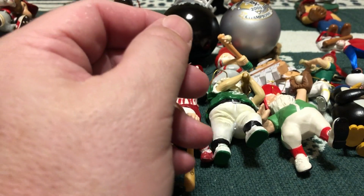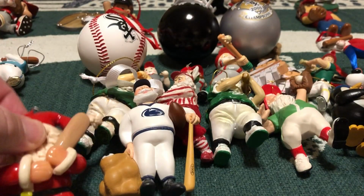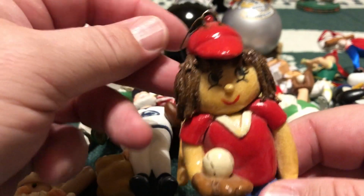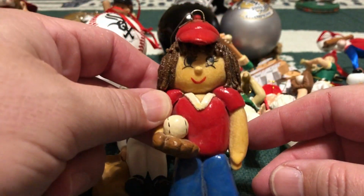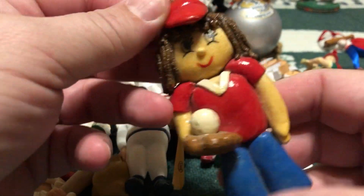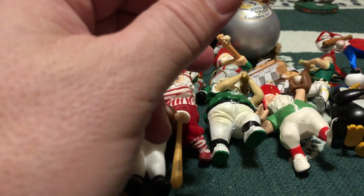What else we have? And these are baked clay. We have another. So this one's from 2000 also. I like that little Santa. Yeah, it's good. This one here, I got at a craft fair when I was a sophomore in high school. They were doing some fundraiser or something, and this was there, and I paid like $1 for it. But kind of a cool little ornament, I thought.